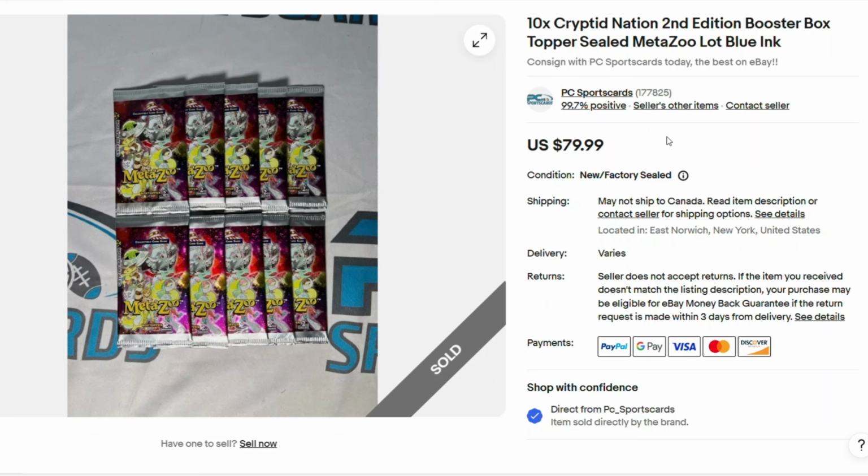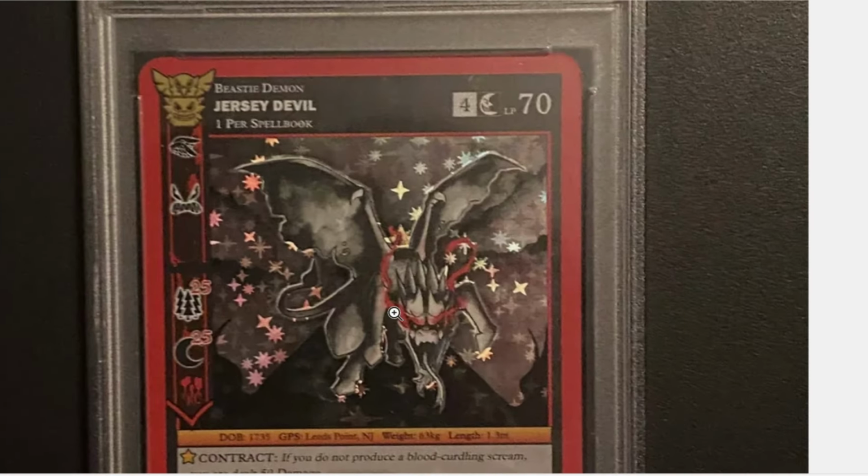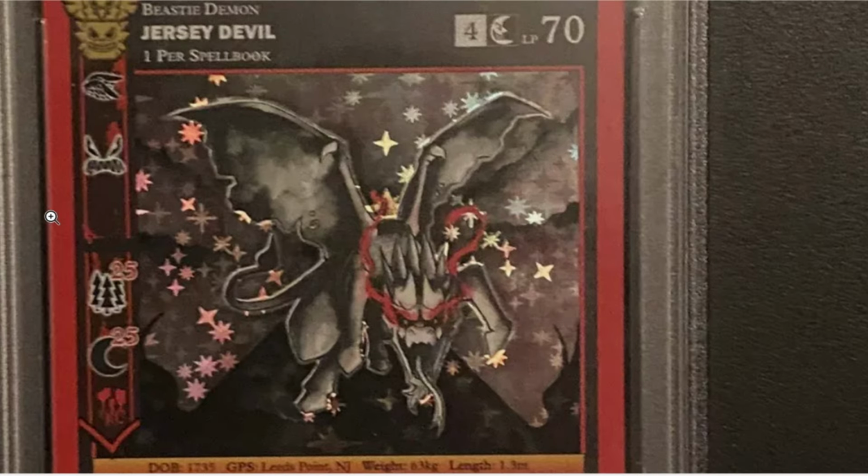Not bad at all. Here we have 10 Cryptonation 2nd edition box toppers sold for $80 as a buy it now. Hey, there's a nice card. Jersey Devil from the Black Friday promos, PSA 10, sold as a buy it now for $125 American. I mean, we all know about this card now, but the best Jersey Devil artwork in all of MetaZoo.